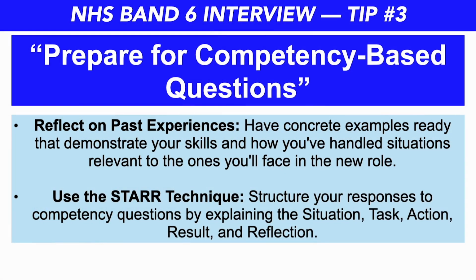And a great way to answer any competency-based or behavioural-based interview questions is to use the STARR technique. The STARR technique is a way to structure your responses to competency questions by explaining the situation, task, action, result, and then the reflection. So what I mean by that is, you start by describing the situation you found yourself in. What was the task that you needed to carry out? You then move on to A for action. What action did you take to achieve the task?